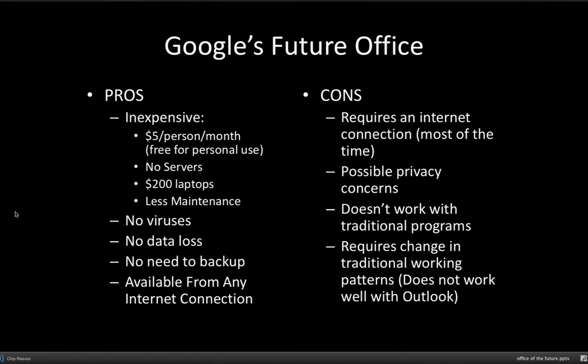You don't have to worry about data loss. You don't have to worry about backing up because Google's handling all of that for you with the documents and the information you have in Google Apps. And it's available anywhere you have an internet connection. It's also available a little bit if you don't have an internet connection. That's one of the biggest hangups people have about this sort of future office, having to have an internet connection. Even though most of us have an internet connection 99% of the time, there's still that 1%.